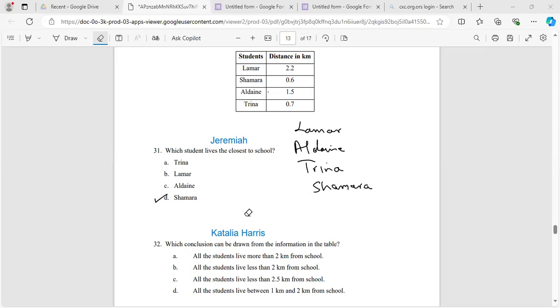All the students live less than 2.5 kilometers from school. And that would be correct because Lamar is the highest and it's 2.2. So it couldn't be more than 2.2 kilometers from school.